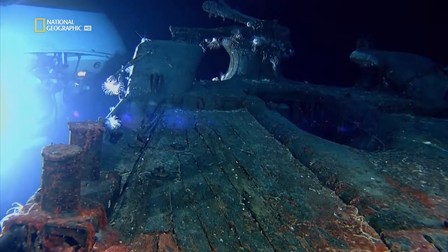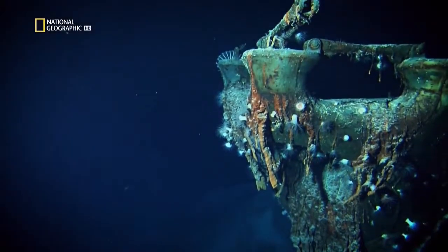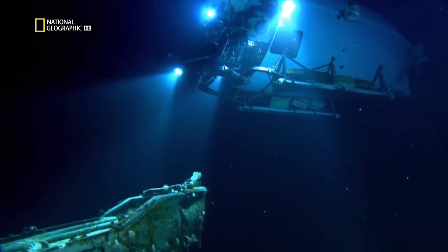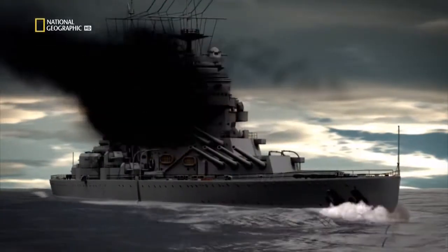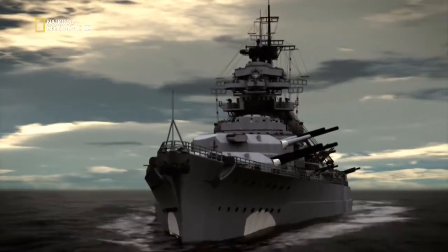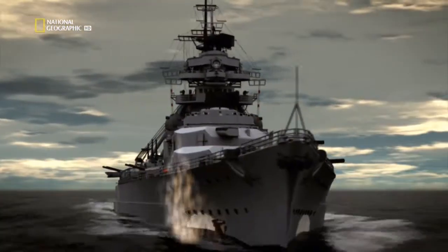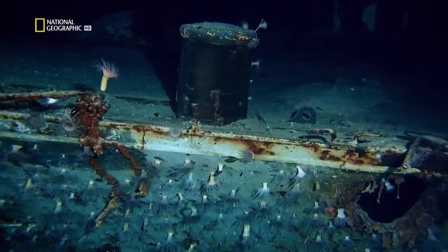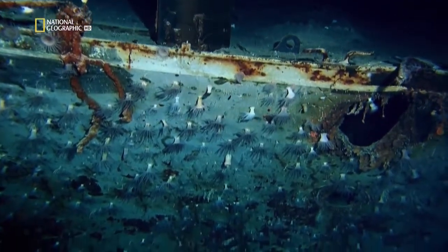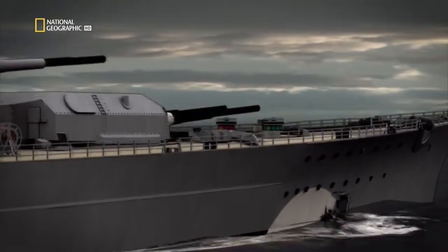It's a great victory for the Germans. But during the battle, Prince of Wales strikes a blow that will change Bismarck's fate. A 35-centimeter shell from her main guns rips completely through Bismarck's bow, rupturing a fuel tank and letting seawater rush in. The shell struck Bismarck near the deck and blew a massive exit hole near the waterline on the opposite side.